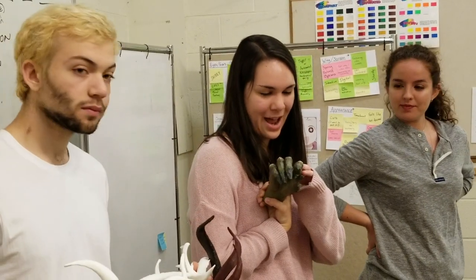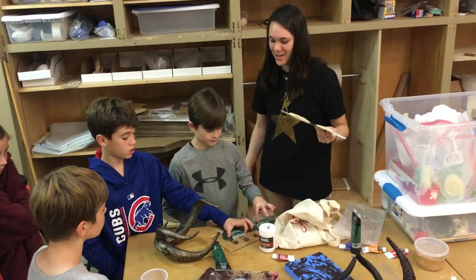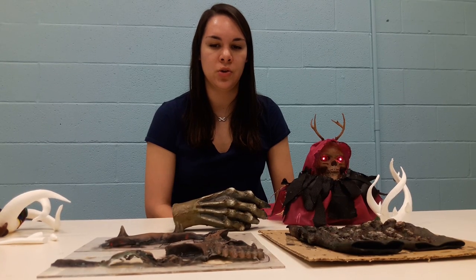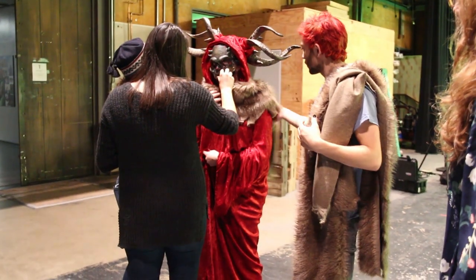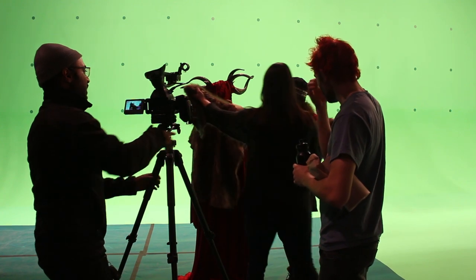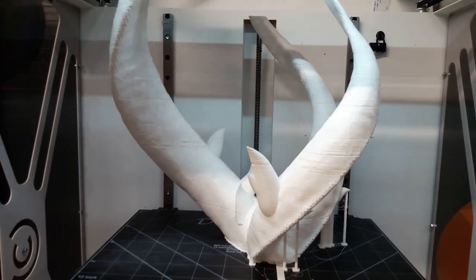We drew from a lot of different things, and we just had a really solid idea of what we wanted with this going into it. And because of that, I think we were able to execute it really well. It was really interesting learning how to sculpt things that would be applied onto an actual human being.